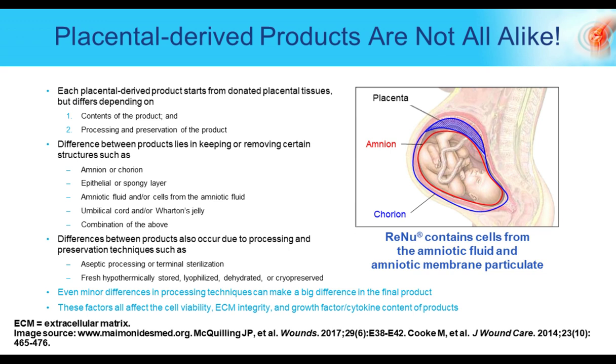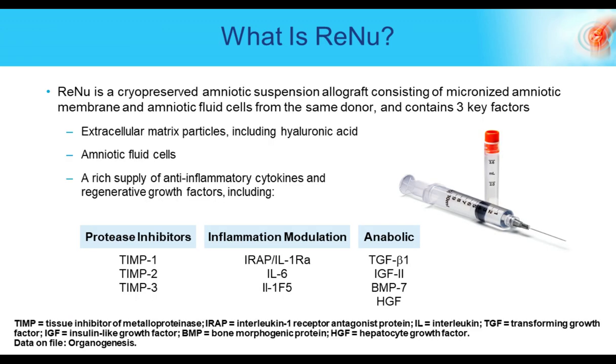So I will speak specifically about this one product that we have investigated called ReNu, and this contains cells from the amniotic fluid, but more importantly, it contains amniotic membrane, which has been cryopreserved and is particulated. So what is this? I mentioned this is cryopreserved, and it's termed amniotic suspension allograft because it's really not a structural allograft, but as mentioned, it's a particulated membrane part, a powder essentially, that is mixed with amniotic fluid cells from the same donor.